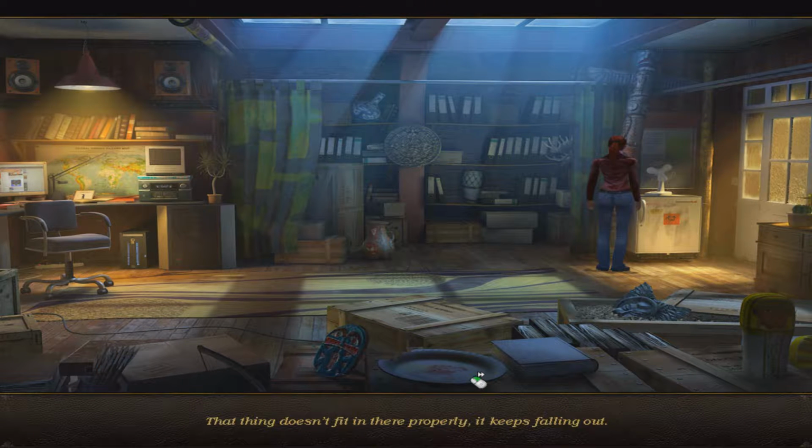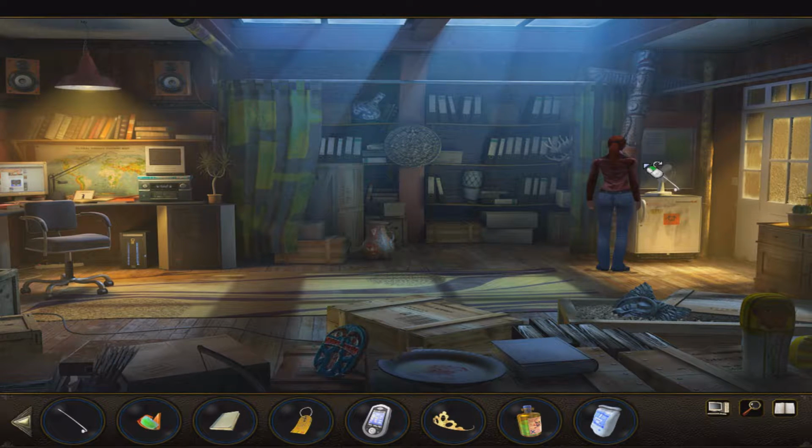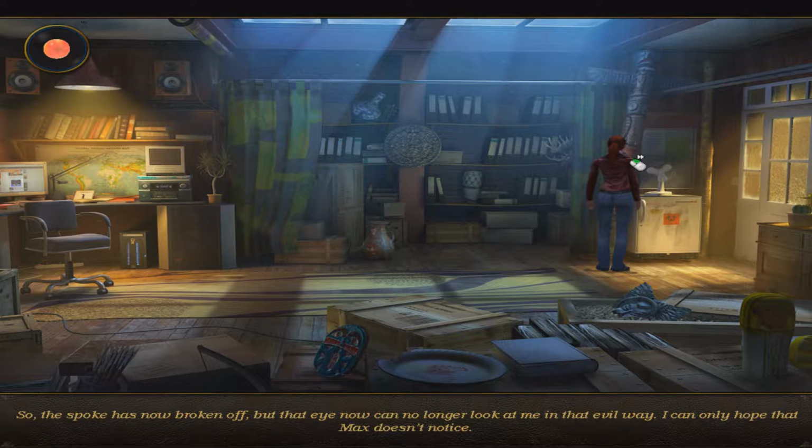That thing doesn't fit in there properly. It keeps falling out. So the spoke has now broken off, but that eye now can no longer look at me in that evil way. I can only hope that Max doesn't notice.